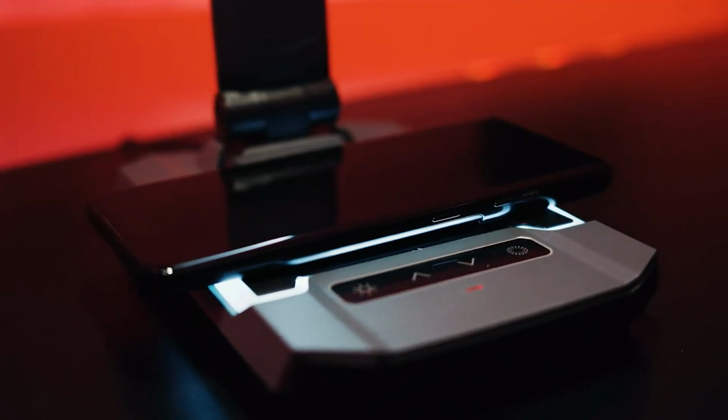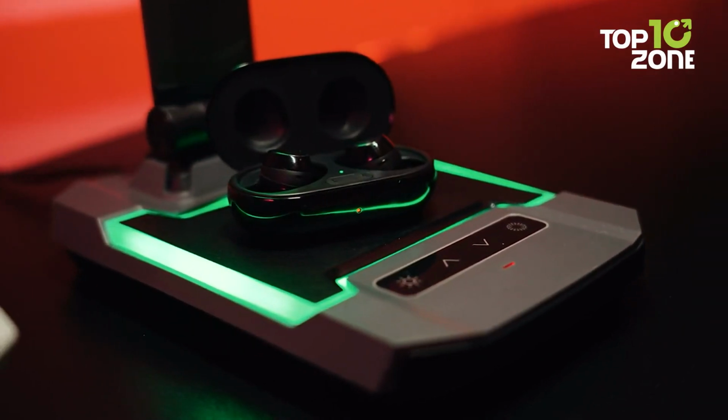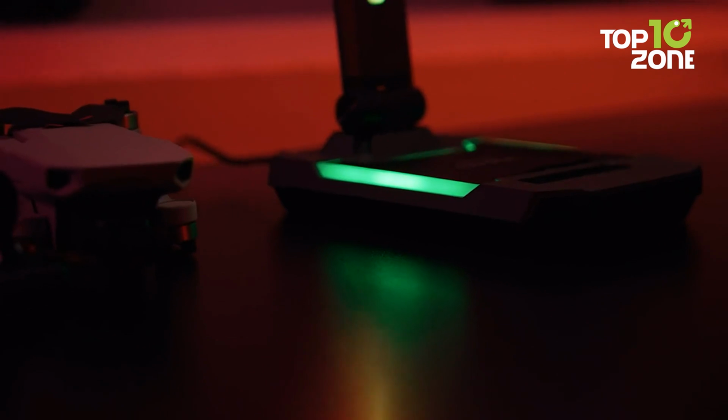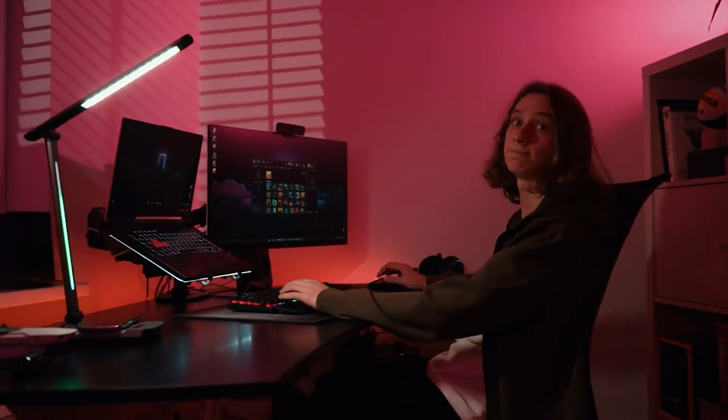Made from sturdy aluminum alloy, YesLamp Ace has an industrial yet sleek look. Controlling its settings like color temperature and brightness levels is straightforward with the 4-button interface. This smart gadget is the final touch for a modern, stylish gaming setup.